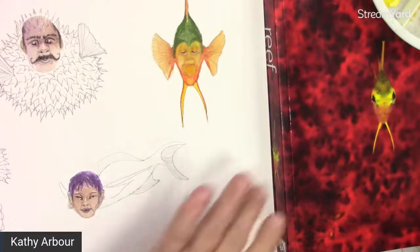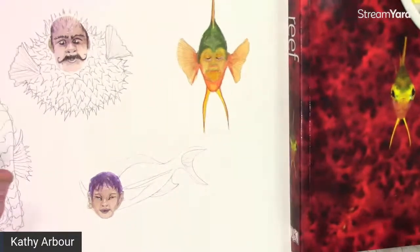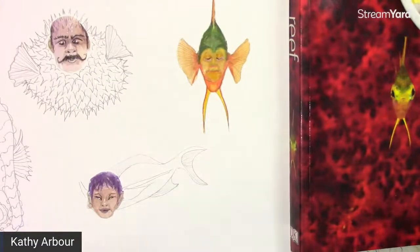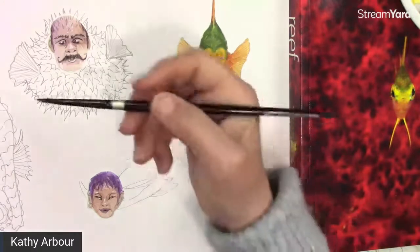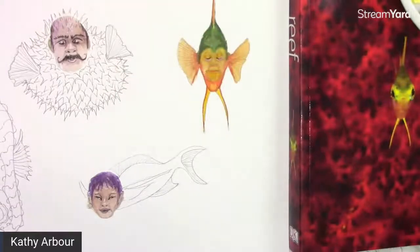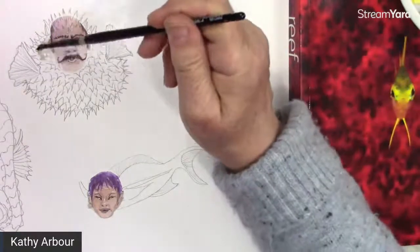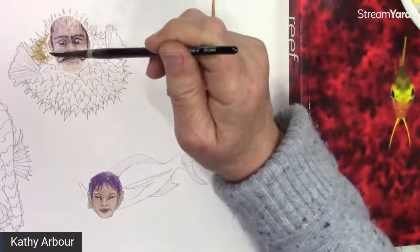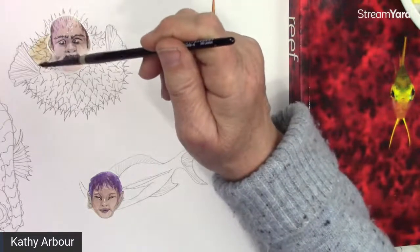All right. Let's do this one up here. Pufferfish is kind of a darker color on the top. So we could do, they're kind of brown color. They're nothing crazy. Actually, let's put some water. Let's see how this paper works with wet into wet.